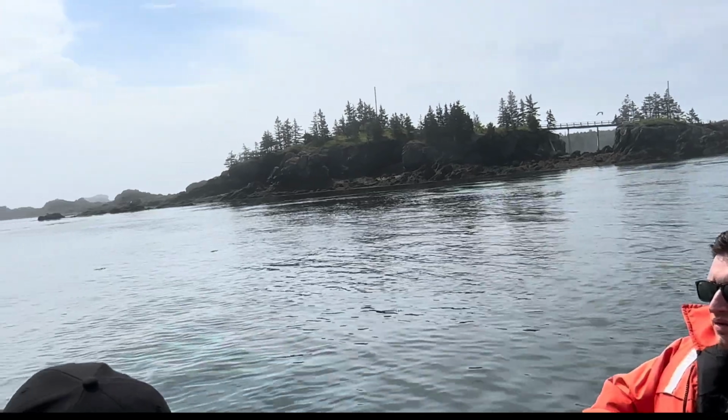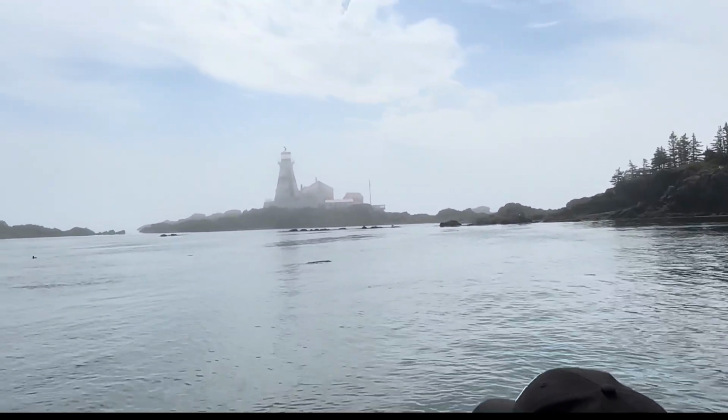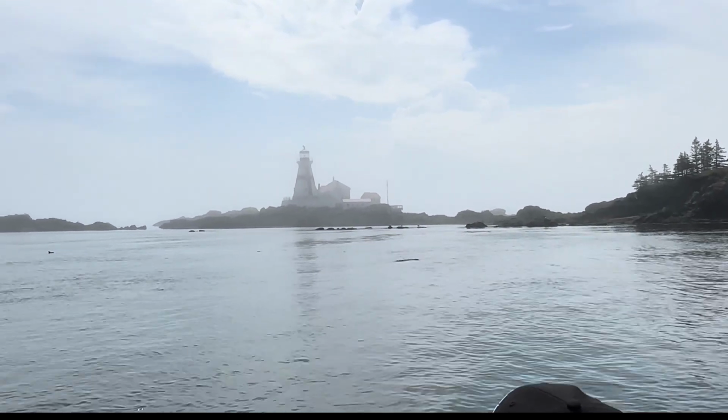It's one of the only lighthouses with the traditional red cross. The red cross is put there for the local boats and the local fishermen to give them a sign of relief that they were getting back to their home port.